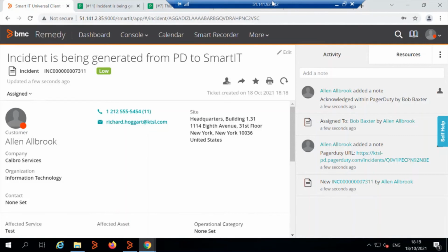We can also sync users, teams, people, services. So a huge amount of more functionality can go over the integration bridge. And as I said at the start of the demonstration, all of that can be found within our one-pager and/or more information if you require it. What I want to do now is just quickly show you the transactions form.